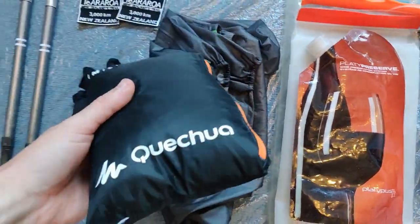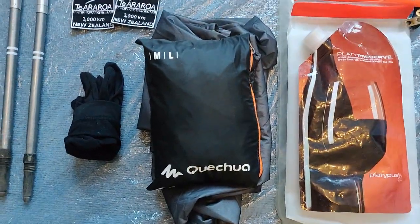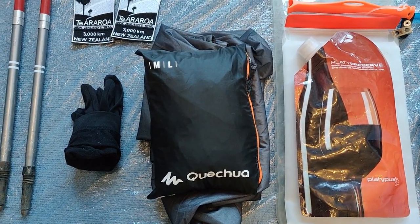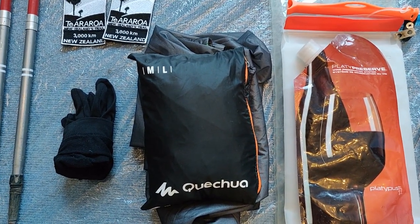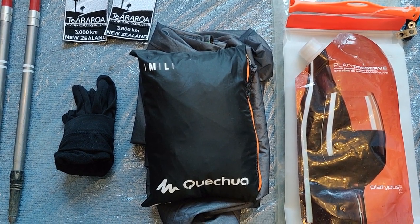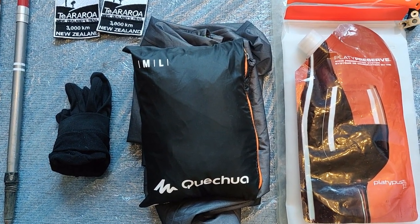This is the Quechua NH100 rain jacket. Quite a few people have been talking about it. I've been quite happy with it. I've had it for just over probably about a month and a half now. I've taken it out quite a few times and it's doing all right. It's not a fantastic one, it's not breathable. I've got an Outdoor Research Helium jacket which I usually wear, but this one's a cheaper one and it's a tiny bit lighter, so it does all right.